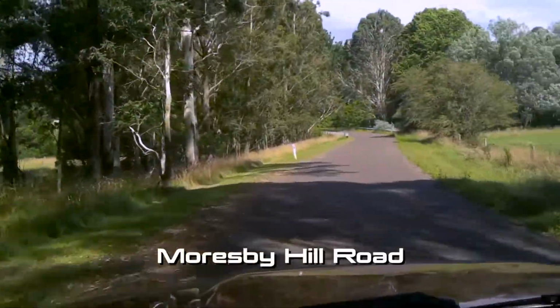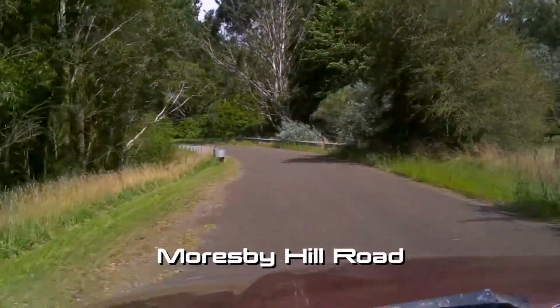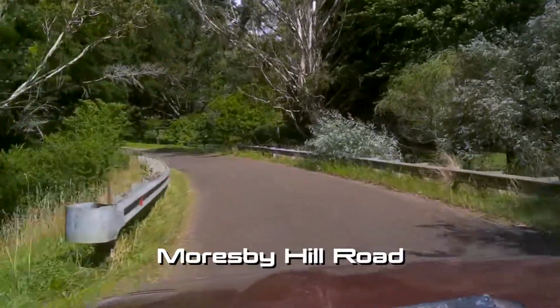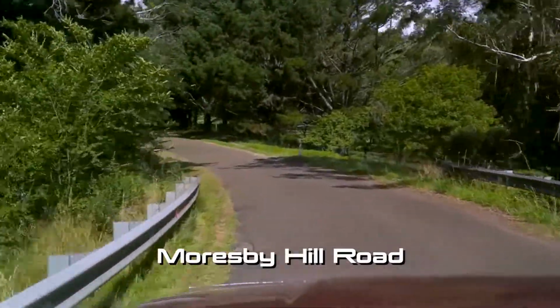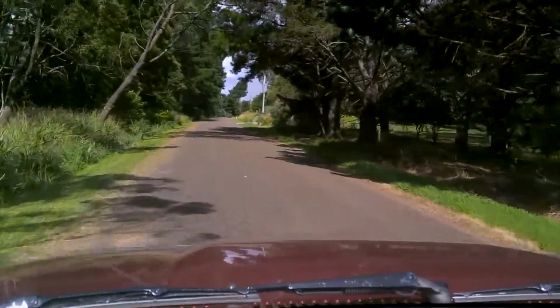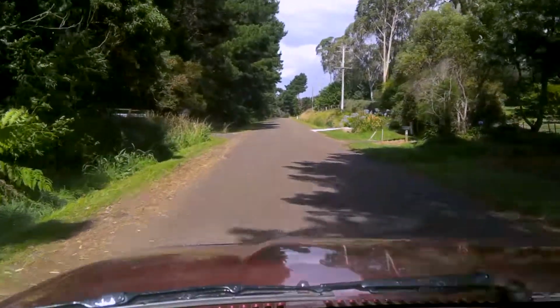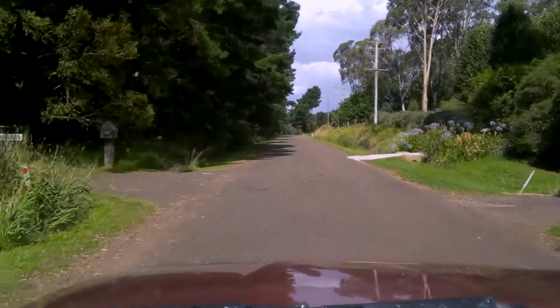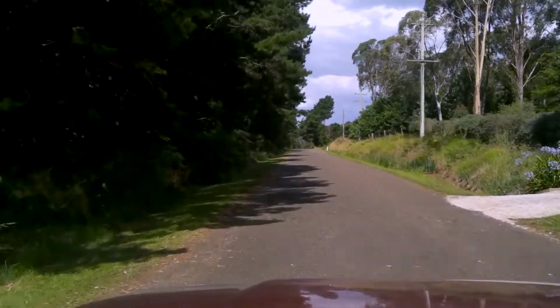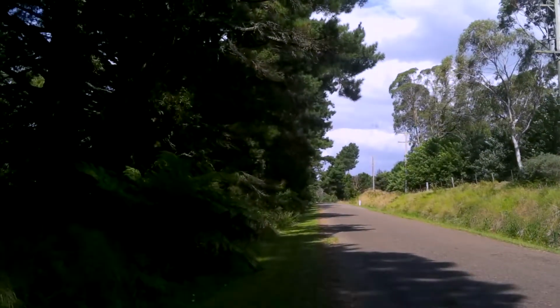After a few minutes, we were on Moresby Hill Road, searching for the Nepean. Yes, Nepean, we just went over. Nope. There was no sign here like the one we were used to seeing at previous stops. So we had to stop and check our notes. Jeff was right. It was our river.